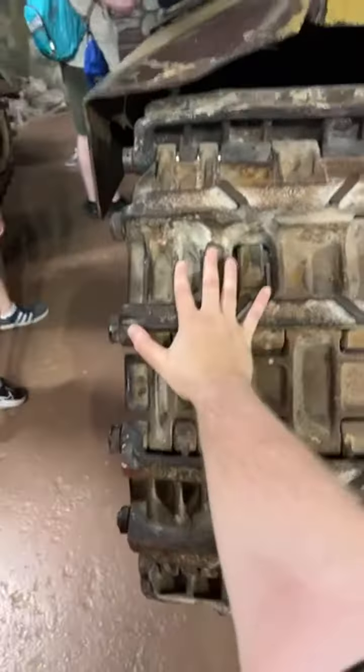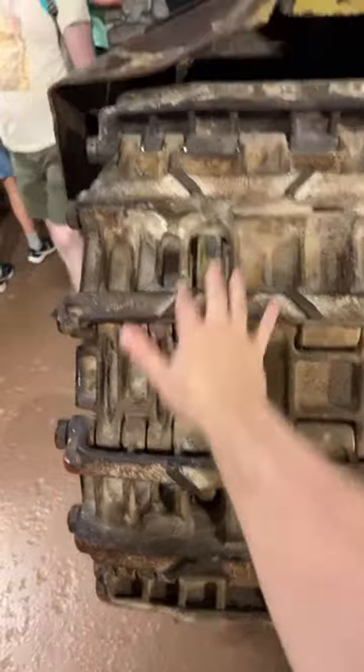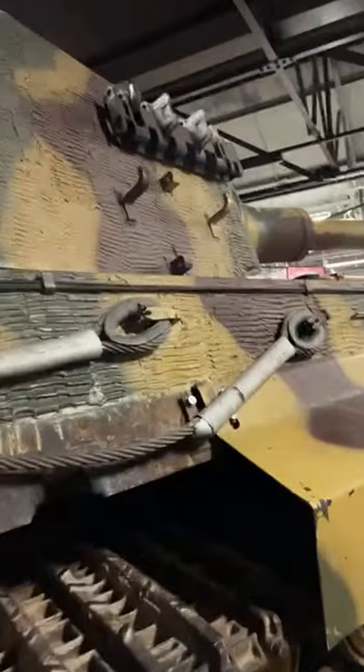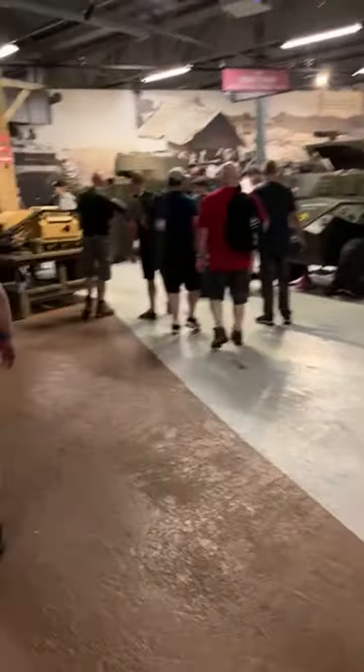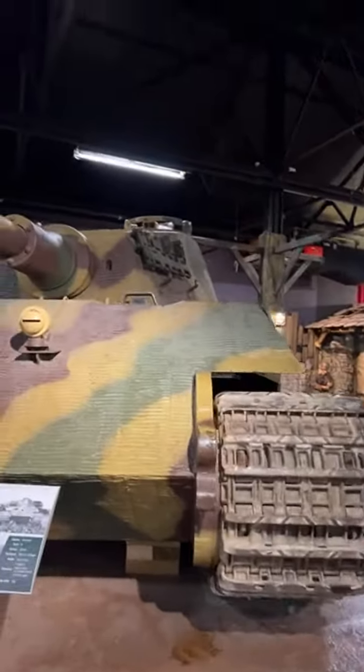And again, I'll give you a sense of scale here. Hand. Look at that. These tracks, just redonkulous. And if I squeeze through here, we have what looks like, I'd say 1 or 2 road wheels missing on this. But still, look at, I mean, scale. Just the size of this thing. I think Tiger phobia was a thing in World War II, and you can understand why. I mean, this thing is just monstrous. Absolutely huge.